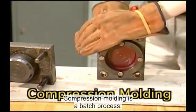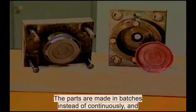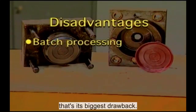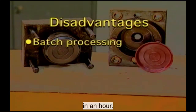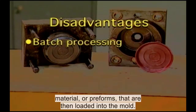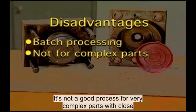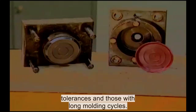Compression molding is a batch process. The parts are made in batches instead of continuously, and that's its biggest drawback. Batch processing limits how much product can be produced in an hour. Sometimes an extruder is used to make preformed bits of material, or preforms, that are then loaded into the mold. It's not a good process for very complex parts with close tolerances and those with long molding cycles.